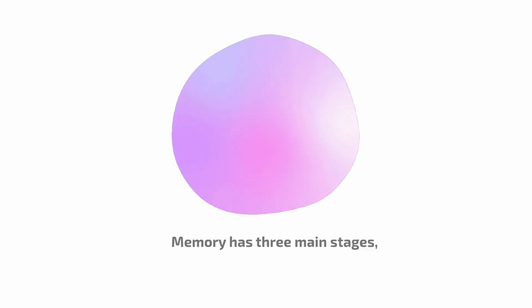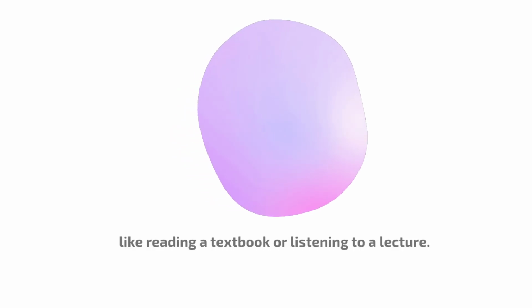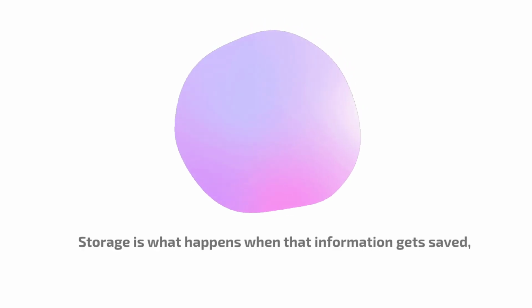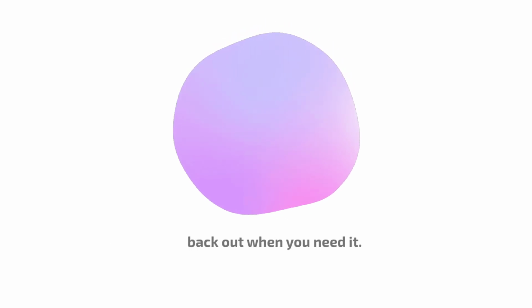Let's break it down. Memory has three main stages: encoding, storage, and retrieval. Encoding is when your brain first takes in information, like reading a textbook or listening to a lecture. Storage is what happens when that information gets saved, either for a few seconds or for years. And retrieval is the act of pulling that information back out when you need it.